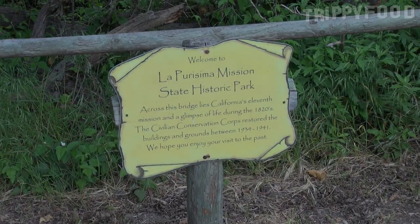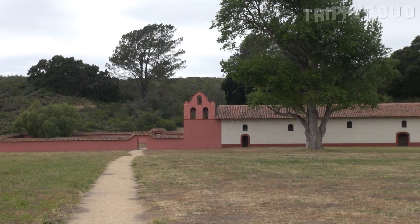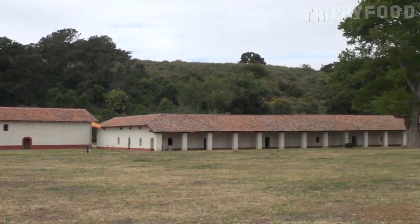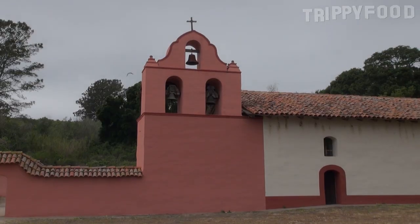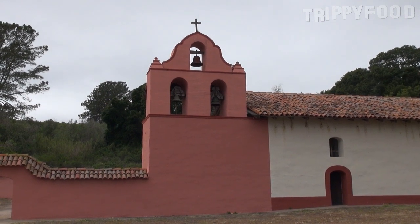We're now at La Purissima Mission. This is now a state park. This is no longer owned by the Catholic Church, and it's not run as a church. They don't have services here. The beauty of this particular mission is that it's in the middle of a clearing, in the middle of nowhere, so you don't see traffic going by, you don't see modern buildings, and it kind of takes you back to when the mission was built in the early 1800s.